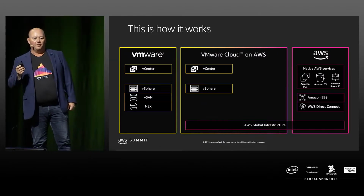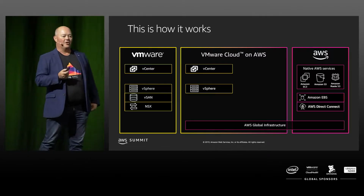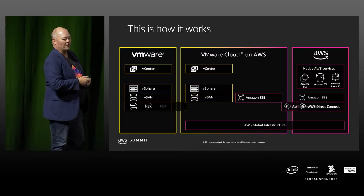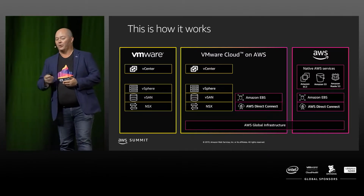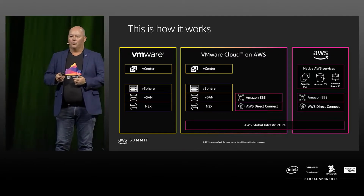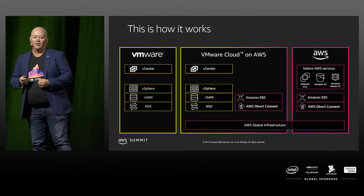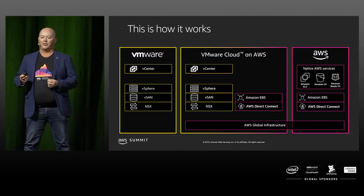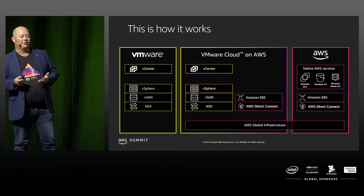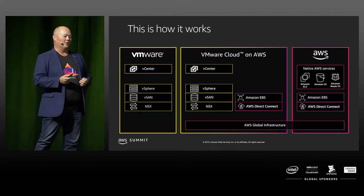What we've done is we've allowed VMware to place their hypervisor on AWS bare metal. Through the vCenter console, the console that you're so familiar with, whether it could be vCenter Ops or vRealize, you're now able to move workloads seamlessly and without disruption to the business in real time through vMotion and vSphere replication, and not just one or two VMs, but hundreds and thousands of them at a single time to move those applications over to AWS.